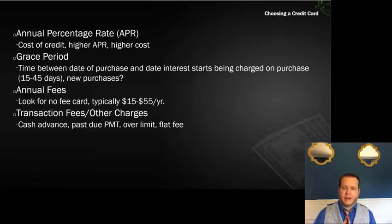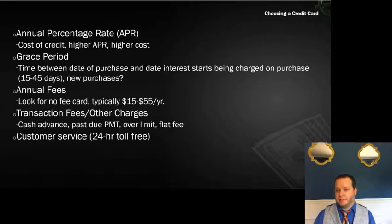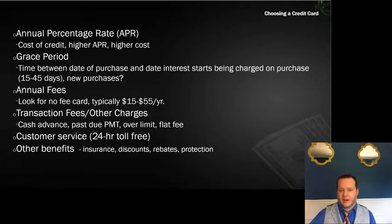Okay, make sure you know about any transaction fees, late fees, over limit fees, right? Read through what those fees are to make sure you can avoid them. And then other benefits like car insurance, rental car insurance. You can get discounts at certain stores if you have certain cards or rebates. Okay, product protection, warranty plans. There's a whole range of benefits that you can get from credit cards. So scout them out, see what they look like. Make sure you know what they are, because if you're going to use the card, you may as well also take advantage of the other benefits that it might offer.